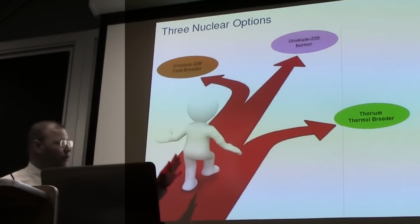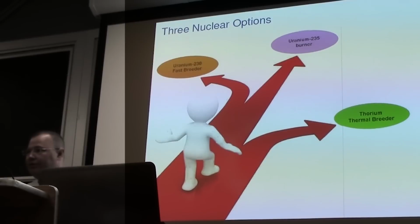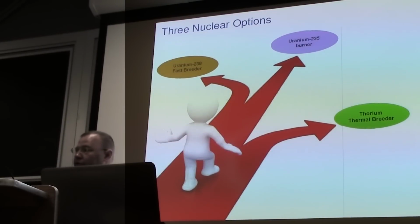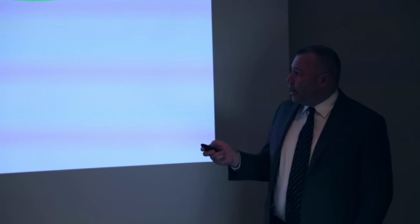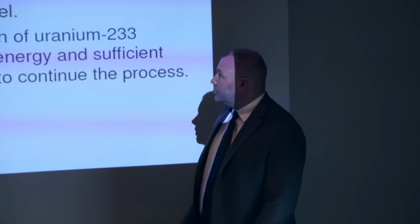So there's three options. We can keep burning U-235, and without getting into issues about seawater uranium, we're using a very small amount, and we're not using a whole bunch of uranium. We can go with the fast breeders I saw yesterday at INL with EBR-II. Or we can potentially take this tack of a thermal breeder with thorium. I think the path that we want to go is the thorium, because of its abundance and because of the fact that we can use it with slowed down neutrons. That makes the reactor design simpler and quite possibly safer.